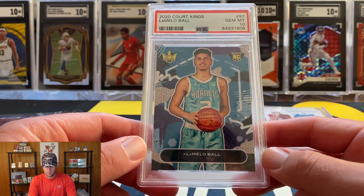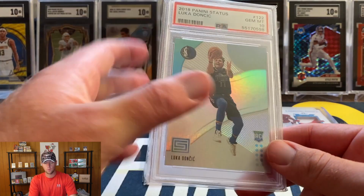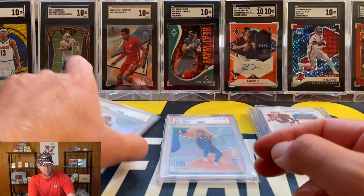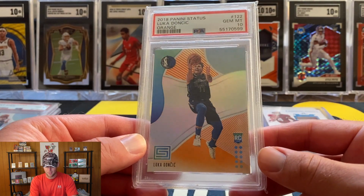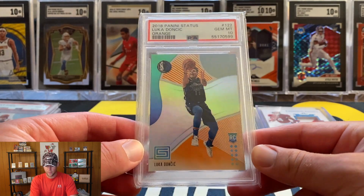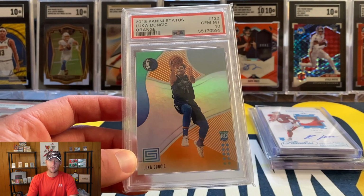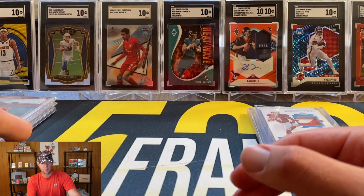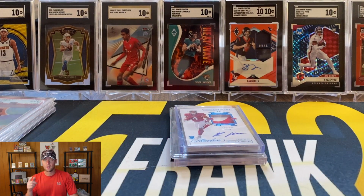And then we did pick up a LaMelo PSA 10, Court Kings PSA 10. Nice LaMelo there. And then we picked up a couple Lucas as well. We picked up the Status Base PSA 10. These do about $100. And then same thing here, we have another Status, but this is going to be the orange parallel. And you guys already know PSA 10. These do about $150. So there will be plenty of cards in the National Fire Packs where you can either make your money back or definitely make money as well. So the value is just going to be absolutely crazy across the board. So very excited. Again, still need about 40 cards to pick up in these next 2 weeks. So hit me up. And now we'll go ahead and get into the PSA grading preview.